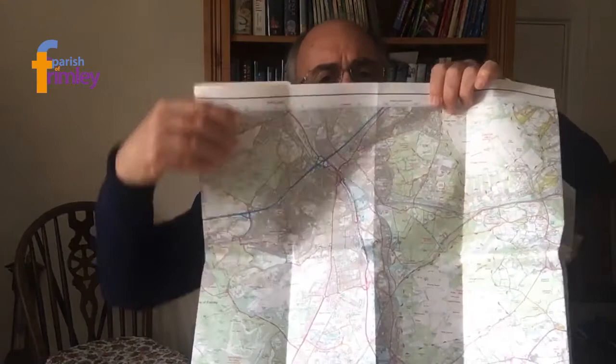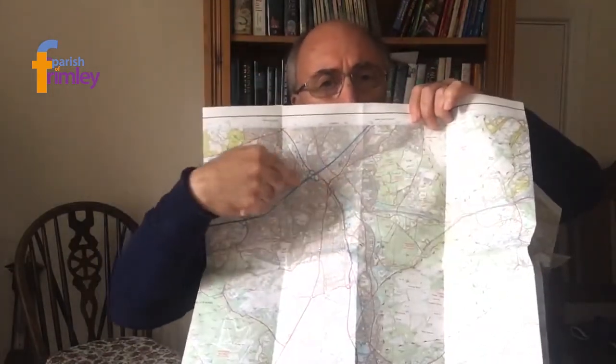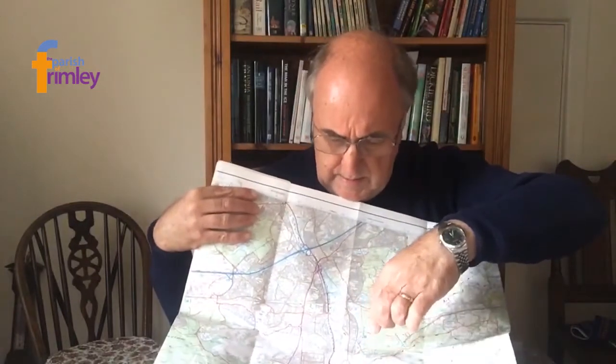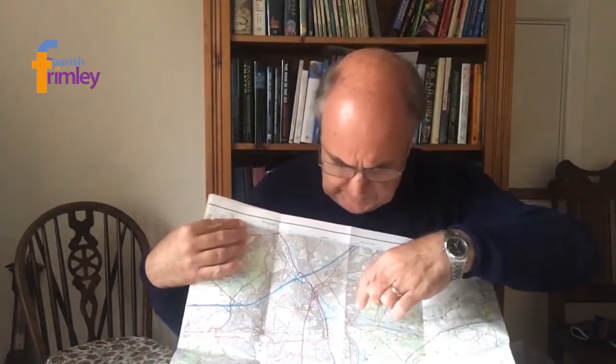Now, this is a map of our area. There we go. There's a map of Frimley. And if I can find the right bit, you will see, oh that was Woking, but here is our area. This is Frimley, and if you look you'll be able to see here's the motorway coming down here, and here right in the middle almost is Frimley, just here.